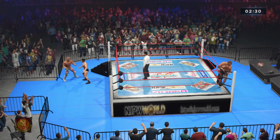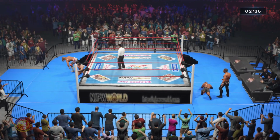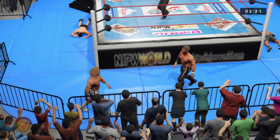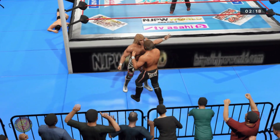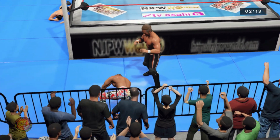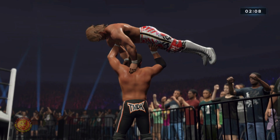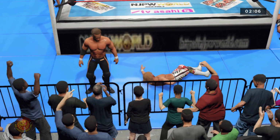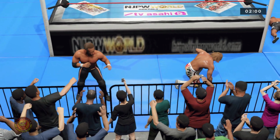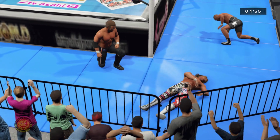Oh, look at this. Out to the apron. Oh, my goodness. Are you kidding me? Lots of attention being put on the torso here. Yeah, it's obviously been targeted throughout this match. He's focused on breaking down his opponent's core right now, taking away the center of all movement. Gets caught by the exploder. Military press! Ooh. He's tearing at the torso area. Oh, ouch.